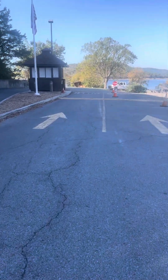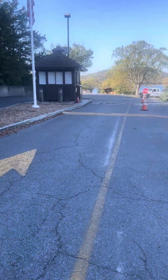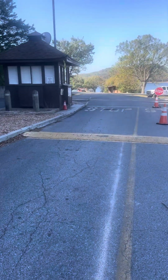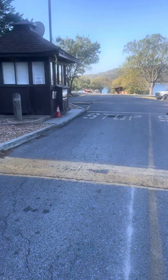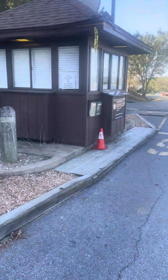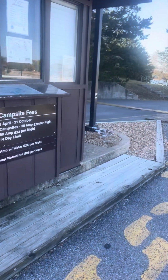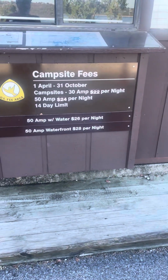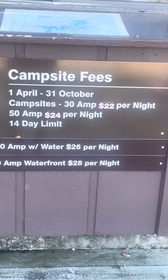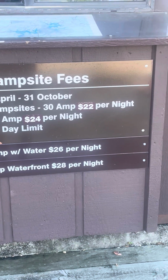Coming up to the ranger station at Downsite Lake, Eureka Springs. No day use, campers and boat ramp only. Okay, campsite fees. And you can see the campsite fees. Today is October 3rd, 2024.